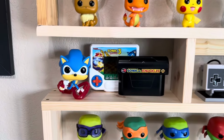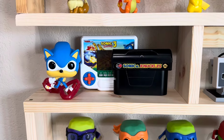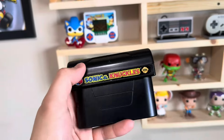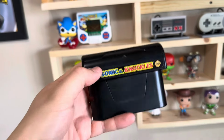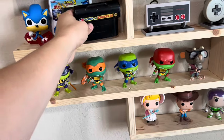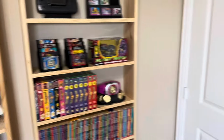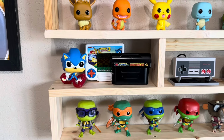I'll go ahead and zoom in on the next section here. We have a Sonic section with the Sonic 3 Tiger handheld and Sonic and Knuckles, my favorite game growing up, with that lock-on technology. So looks great there. I do have Sega Genesis games over here, but I decided to use this one for the little Sonic area.